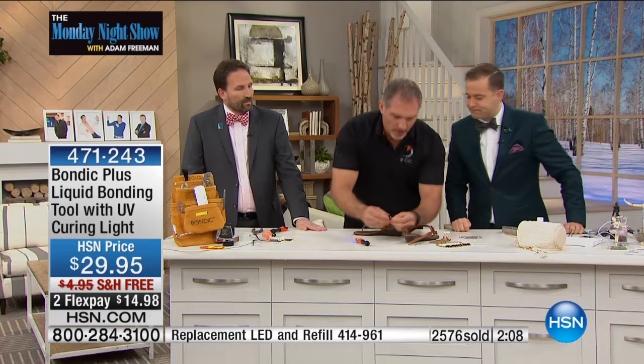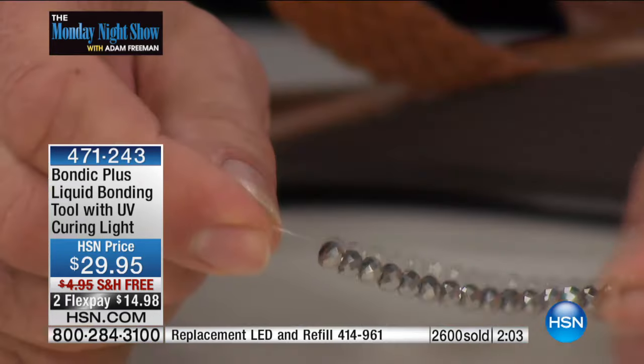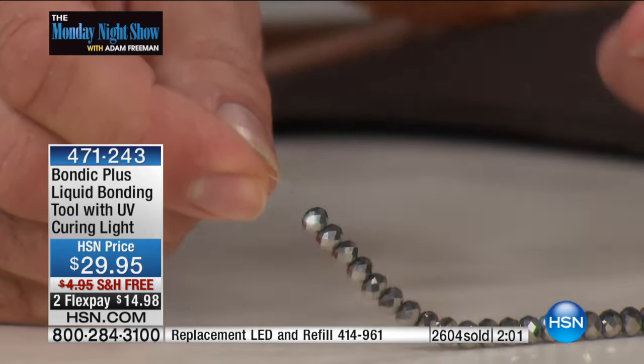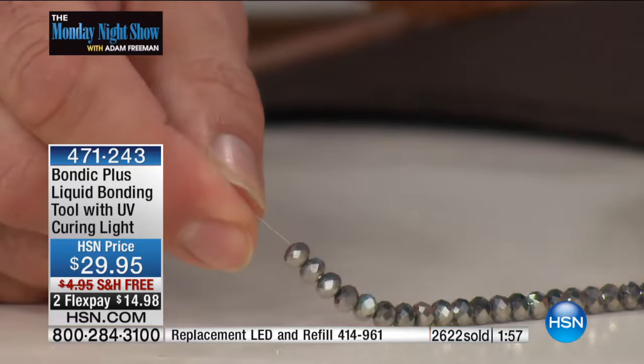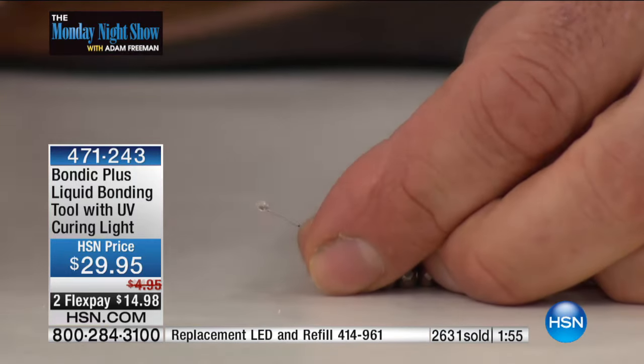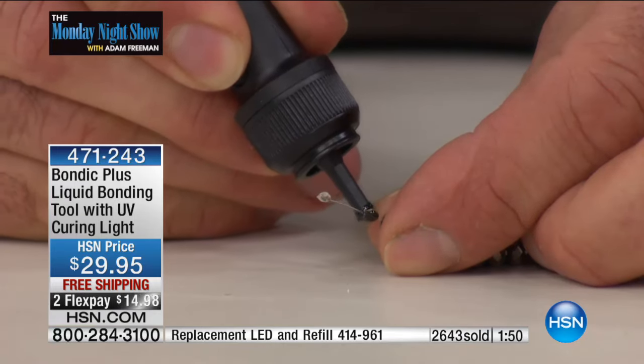Okay, let's do some more. Well, look at this. I've got big paws here, right? There's no way on the planet I'm going to be able to tie a knot into this, for whatever jewelry, craft. I'm not a craft person, but just bear with me. So I put one on here so I didn't lose all the beads. But what I can do is, if I don't have to tie a knot, I'll just put a drop on here. I'll move it around because it's like honey.